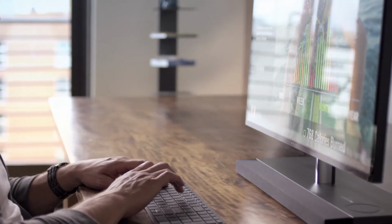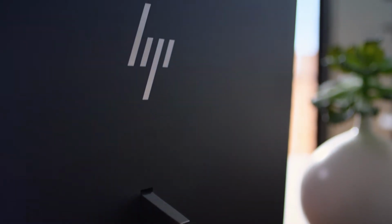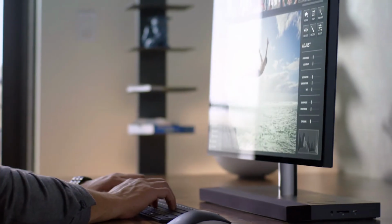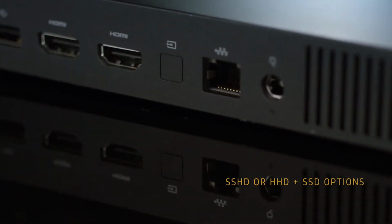The impact is immediately immersive. We really amped up the performance with Intel Core processors, giving the Envy all-in-one all the power that most tech-driven home dwellers could ask for. It comes with a range of storage options up to 1 terabyte SSHD or up to 2 terabytes HDD.